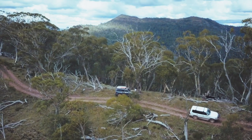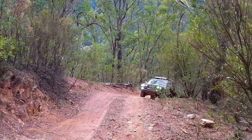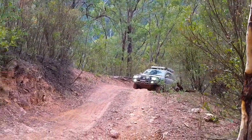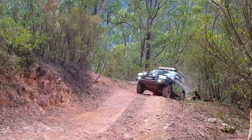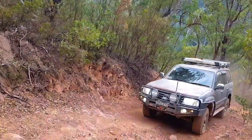Our route for the third day needs some change because King Billy Tracks was closed. That was my original plan, to get into Howitt Plain. Adventure is full of surprise. The alternative route led us to this steep hill climb.